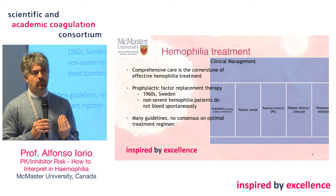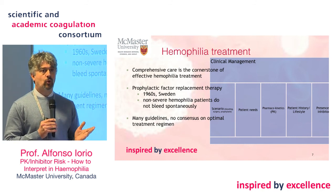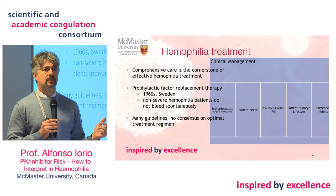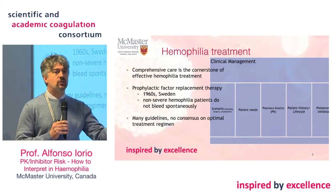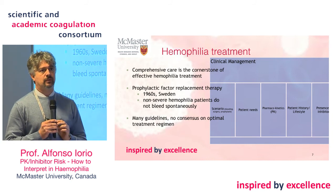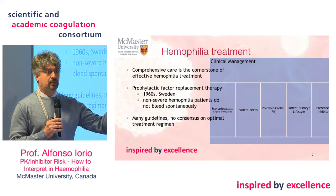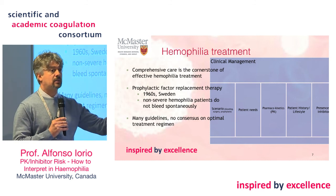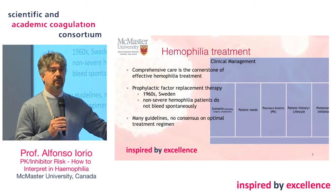What is my viewpoint, and I will try to convince you that there is really no double option, is that both are relevant. Tailoring can only happen if you use the clinical information and the PK information. I mean, it seems very obvious to me. You can say that is the clinical history, is the joint, is the level of activity the patient gets, but still what prevents bleeds is the level of factor.